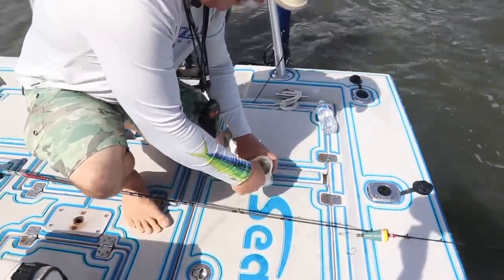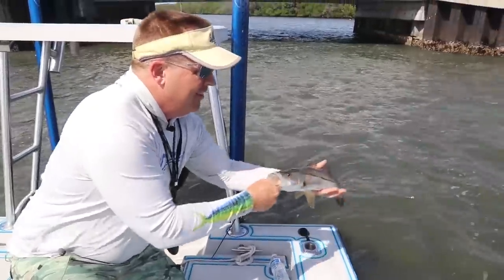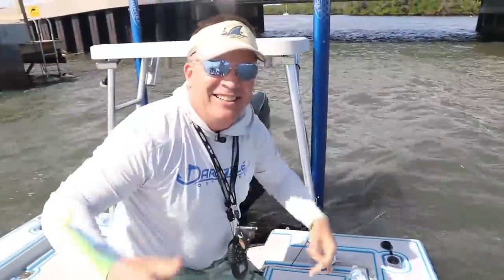Okay, came out nice and easy. Woohoo! Just bit me a little bit in the leg. Oh, we're gonna get him right back in the water. Nice.